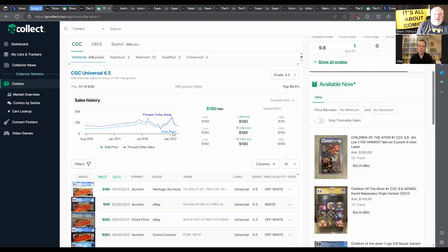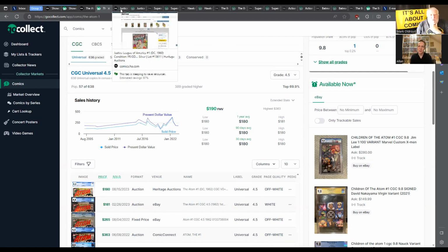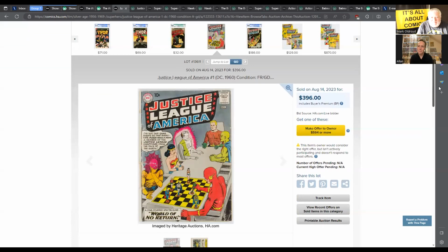I really think that the Silver Age section of Heritage is suffering because of the way that they're running the auction right now. Yeah, you said this, because they're doing it live. I really think that it's a good time to buy from Heritage for Silver Age. I want this one. And I've got this one as well. Bronze.